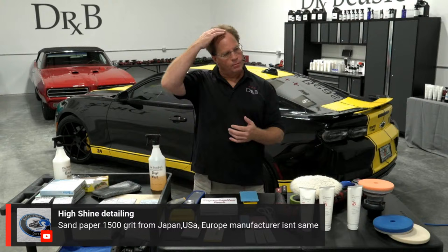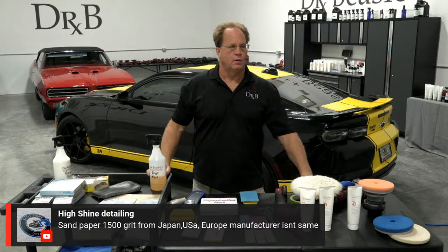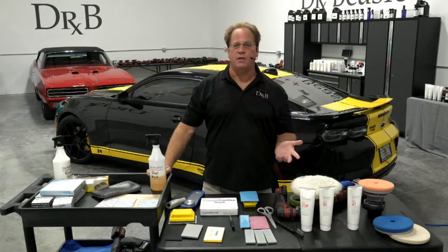High shine detailing asks, sandpaper 1500 grit from Japan, USA, Europe, manufacturer isn't the same. Well, look, the Eagle abrasives by Kovacs is Japanese. It's a Japanese sandpaper. So I'm not going to argue with anybody. Find something you like, use it often.